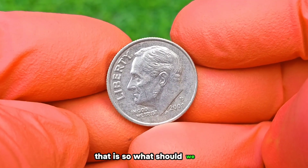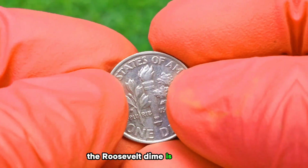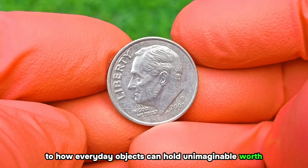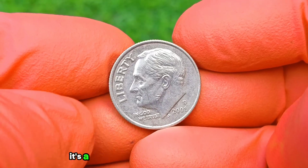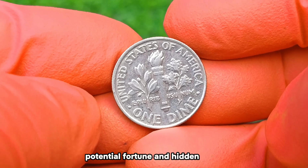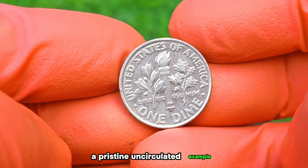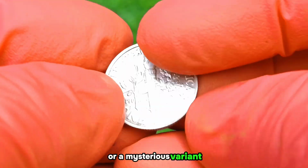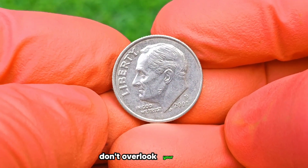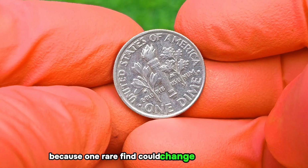So, what should we take away in conclusion? The 2008 Roosevelt dime is a testament to how everyday objects can hold unimaginable worth. It's more than metal. It's a miniature canvas of American legacy, potential fortune, and hidden value. Whether it's an error coin, a pristine uncirculated example, or a mysterious variant, this little dime could be the key to a big treasure. Don't overlook your change. Inspect every coin, because one rare find could change your life forever.